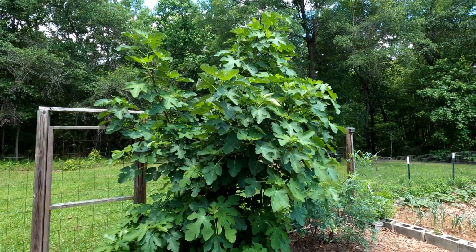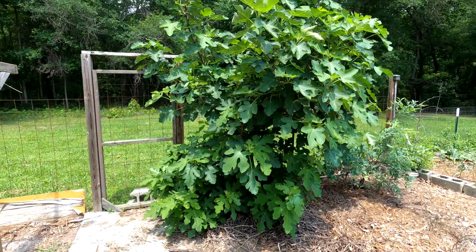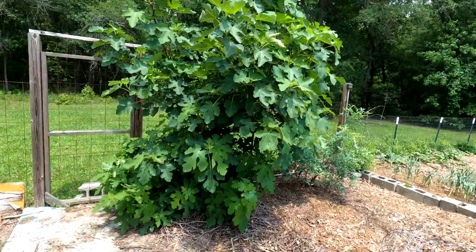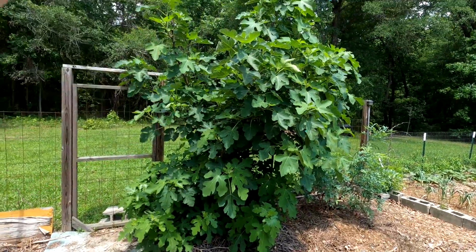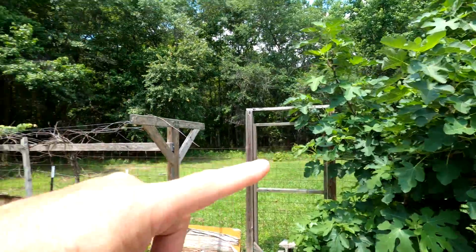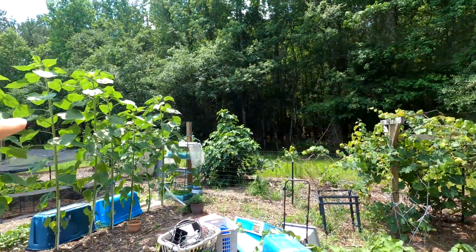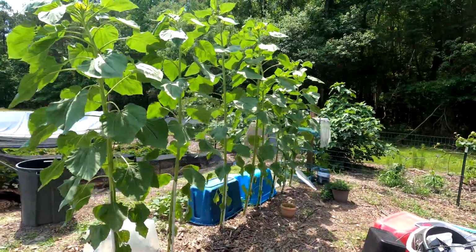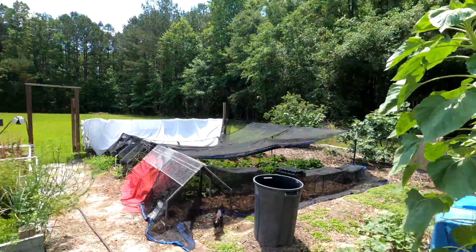This is growing pretty big already. We tried to cut it back so it got off the fence, but what is this one? Big tree. I am so tired. There's a fig tree, and then we have 3 other ones outside the fence line out there that we're gonna hopefully start seeing some figs growing on.